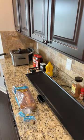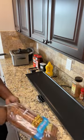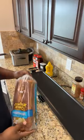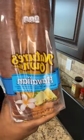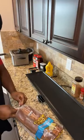I know Samuel's had that bread, two in a pack. This is the bread that we're using. Nature's Own Hawaiian bread. I've never tried this, but we're gonna use this bread today.